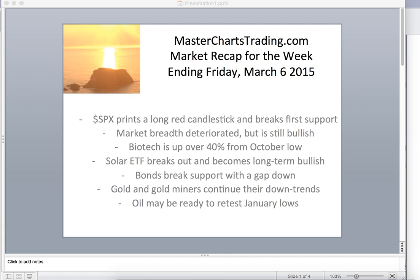This week's recap will look at the S&P 500, which on Friday printed a long red candlestick and broke a first support. The market breadth also deteriorated somewhat, but is still bullish at the very least intermediate term and long term for sure. We'll also look at biotechs that are up over 40% from their October lows, but I think they might be ready for some sort of a rest.